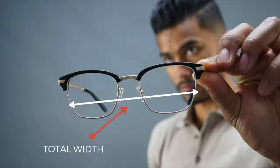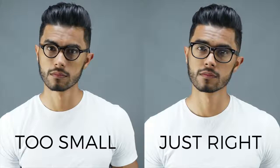So for a good example, I already know that glasses between 125 and 130 millimeters tend to look best on me. That's the width that I need to be in to make sure the frames actually fit me. When the frames are more narrow than that, as you can see, these are significantly narrower, what happens is, I don't know if you can tell, these flare out and it makes me look awkward.